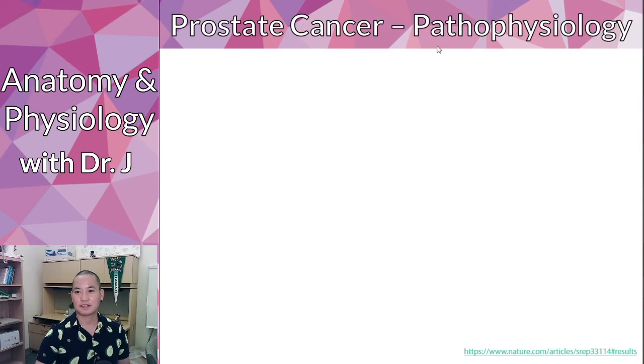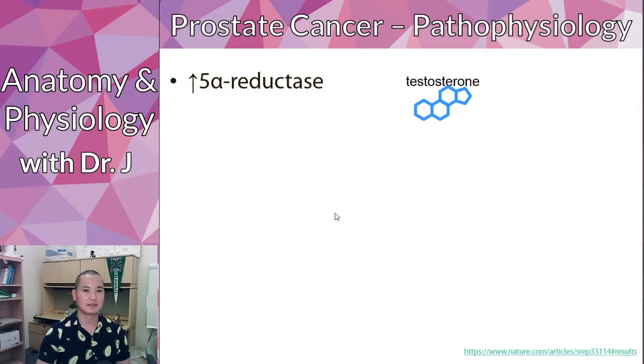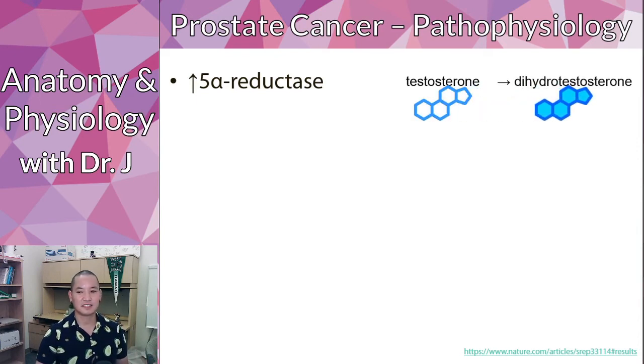Now, what about prostate cancer? How does it develop, or what are features of prostate cancer? Well, there's an enzyme called 5-alpha reductase, and what we see in prostate cancer is an increase in this enzyme. So what does this enzyme do? Well, it converts testosterone, which is an androgen, into dihydrotestosterone, or DHT.